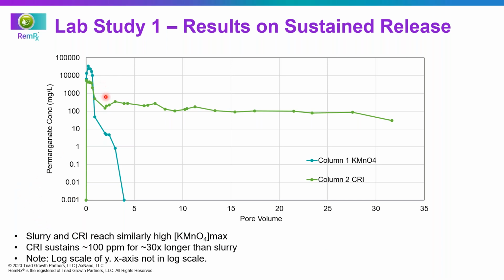So the green line is our CRI, and the teal line is the permanganate slurry. The x-axis is pore volume, so the amount of water that's flowing through these columns, dissolving the oxidants, and then they're coming out in the effluent. And we're measuring the permanganate concentration in the effluent. If you'll note, this is a log scale on the y-axis. The x-axis is not a log scale.